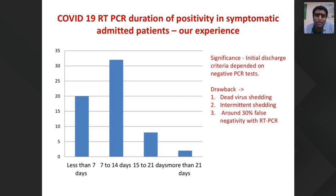Why do we need to study this? Because our initial discharge criteria depended upon negative PCR results. Another drawback of this test is that the dead virus is also shed in your nasopharynx and even the throat swab and whatever respiratory samples.